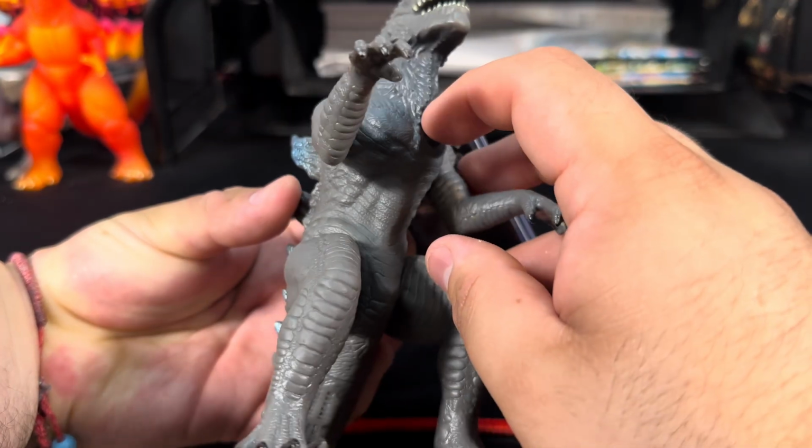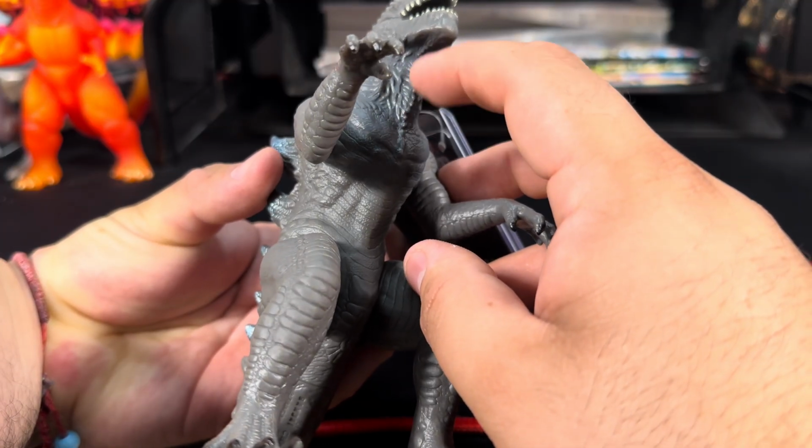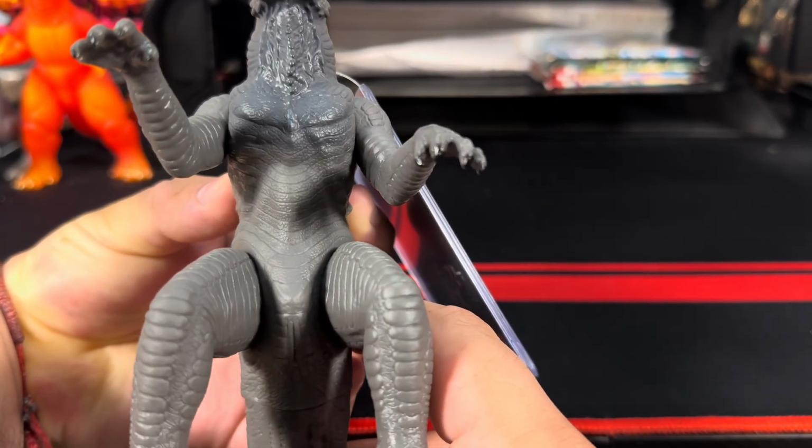Front of the figure, you're going to get nice neck work here, and I forget what this is scientifically called, but it is going to be featured on the figure. Pectoral is going to have nice skin texture, as well as detail on the pectorals.